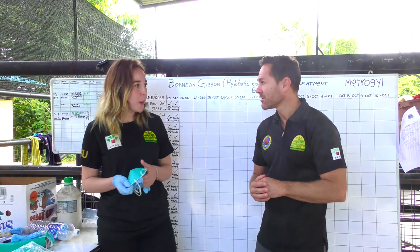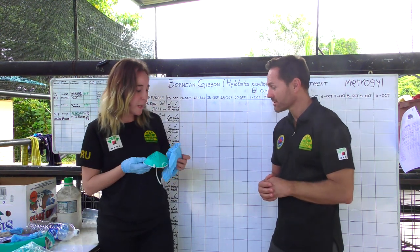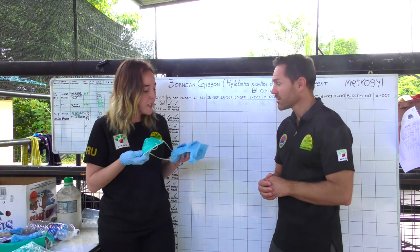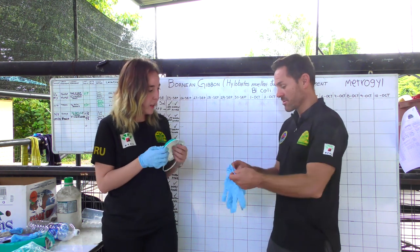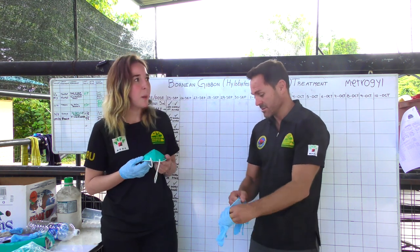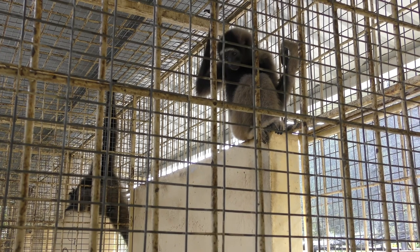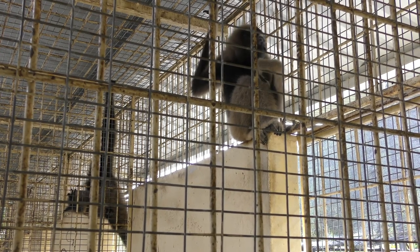Okay, so before we go in the holding area of the gibbons, we need to make sure that we're wearing the appropriate protection equipment. So we need you to suit up with gloves and the mask. Okay, and why do we wear these gloves? We do this for the protection of gibbons and ours, since there are a few diseases that can be transmitted from them to us, or from us to them.